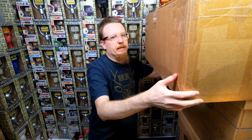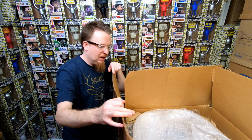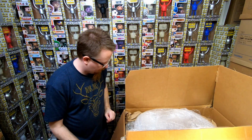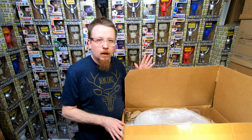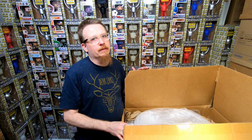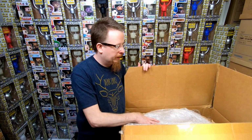Okay, I'm gonna bring this down because this is gonna be hard to get through. This box is massive, lots of bubble wrap, lots of protection. This is good. Now, he basically contacted me and said he didn't have a ton of Pops he wanted to sell, but that was all kind of like Grail Pops. So when I looked at the picture, I was like, oh wow, there's a lot of really awesome stuff. I would say half of them I need for my collection, so I'm really excited for that. And then the other half is going to be stuff that people are going to just gobble up in my shop and buy right away.